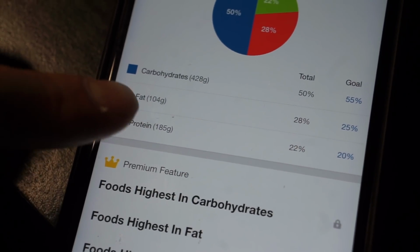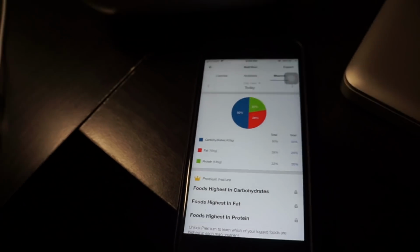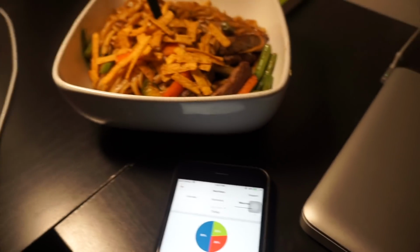This is probably a little overestimated just because for the steak I went a little bit higher than I needed to, but with steak it's really hard to track because it really just depends on what type of cut you get, how much fat you actually cut off before cooking, all that kind of stuff, so it's a little bit more difficult. We're gonna eat this right now, guys.